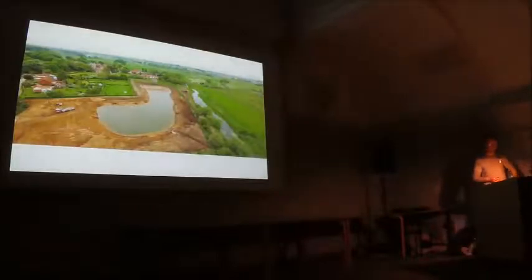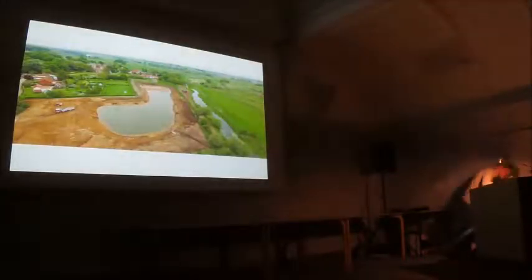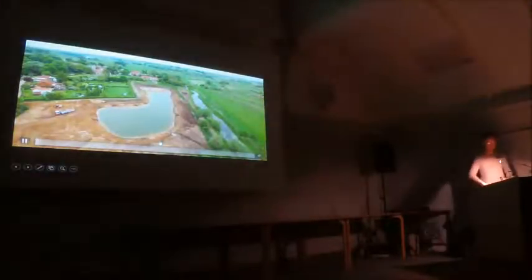This is just a bit of drone footage, so I just had to jump under this for a second. Yeah, so this is when we went back in May. By this point, the rest of the lake had been extracted. Like I say, we excavated up to the main Saxon boundary ditch.